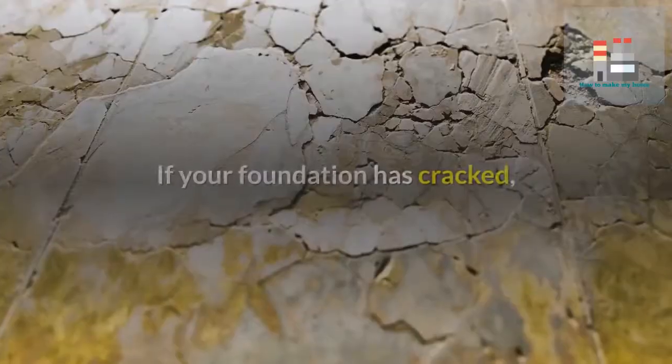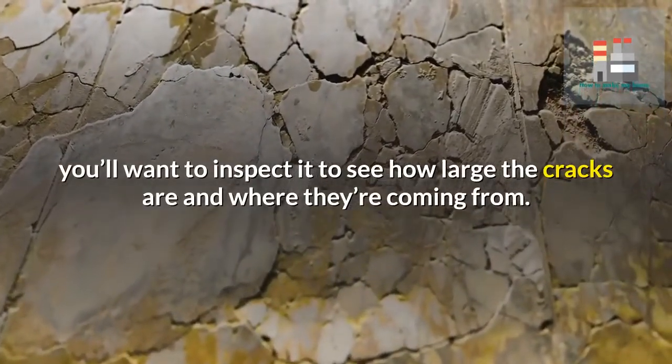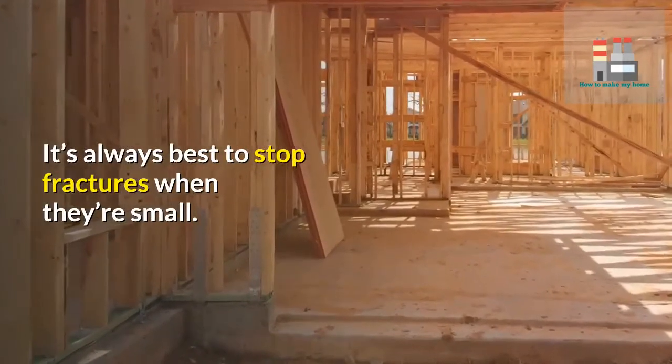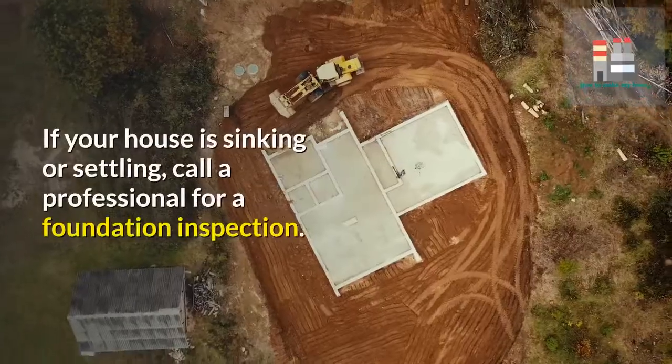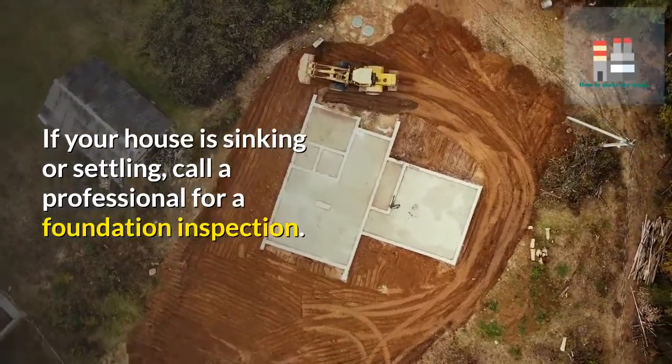rot. If your foundation has cracked, you'll want to inspect it to see how large the cracks are and where they're coming from. It's always best to stop fractures when they're small. If your house is sinking or settling, call a professional for a foundation inspection.